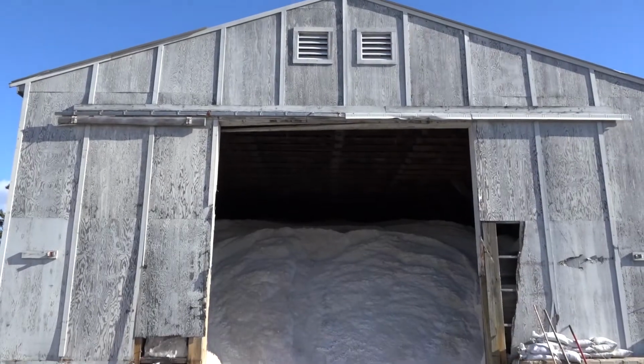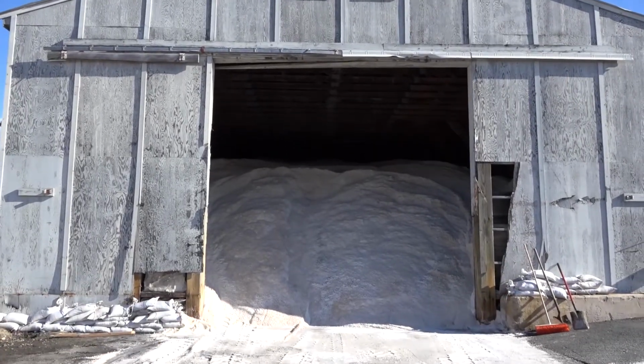And then on black ice calls, that's just a traditional, it's icy out there, we need to get out there and get some material down to try to deal with it. So now we're ready to go. Our salt barn's full, and we got our machines, we got the equipment to take care of it. Really, just need a few flakes.